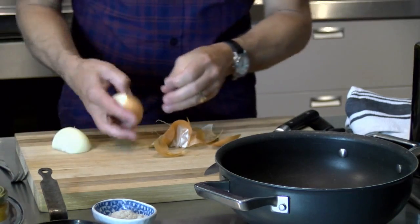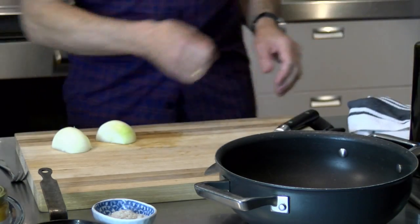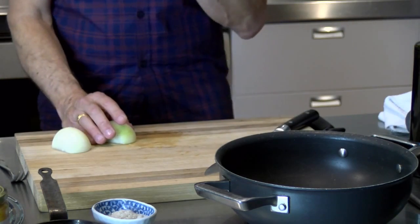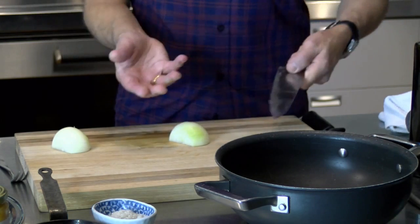So I already have a question. How on earth do you cut onions and not cry? Because I've done it for years and years and years, and I haven't got many tears left. I save the tears for important things. Oh, perfect. Excellent. Now that garlic already smells amazing. How is that possible? Well, it's garlic, isn't it?